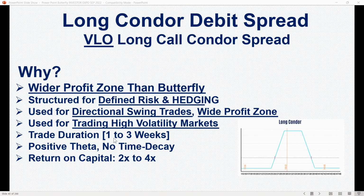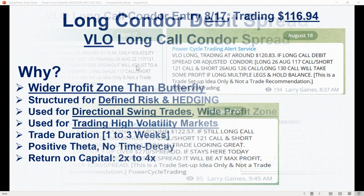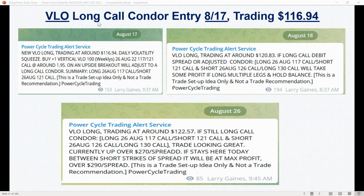Trade duration on these can be 1 to 3 weeks out. Again, positive theta, no time decay. Returns of 2 to 1 up to 4 to 1. So this was another alert trade setup. This was on Villatoro. We did this back on the 17th of August, and it was trading at 116.94. And we were looking for an upside move.